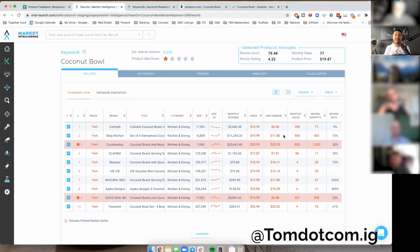But having said that, how we test for demand on Amazon is this little thing here, bestseller rank. What this means is that this brand right here, their bestseller rank is 17,000. What this means is that in the category of kitchen and dining, they're the 17,000th best selling product in terms of sales volume, in terms of how many units they're selling per day. So there's 17,000 people before him or her that is selling better, and there's millions of people afterwards.